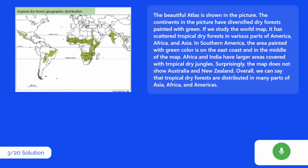Africa and India have larger areas covered with tropical dry jungles. Surprisingly, the map does not show Australia and New Zealand. Overall, we can say that tropical dry forests are distributed in many parts of Asia, Africa, and Americas.